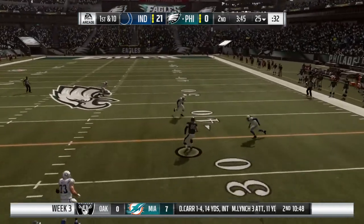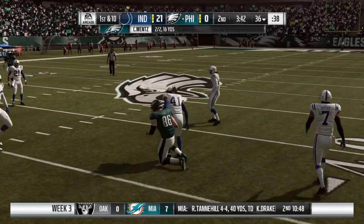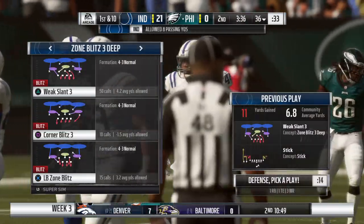On first and 10, here's Wentz. And complete to Zach Ertz. And they're able to get this one across the 35. The drive starting with a first down, 11 yards on that pickup.